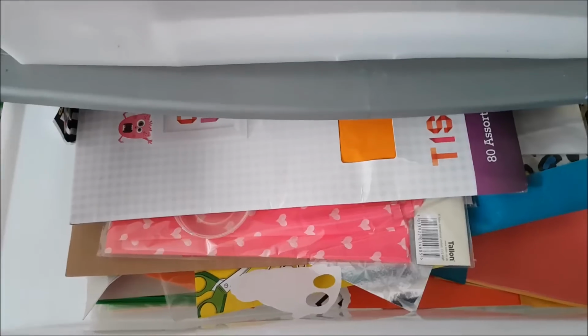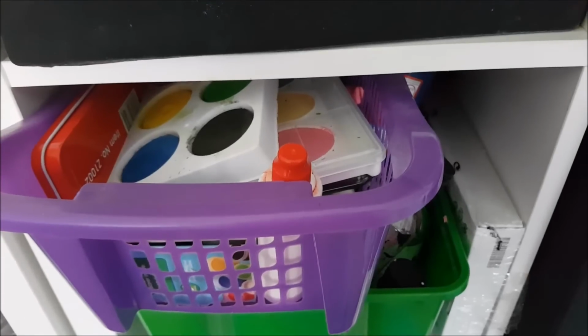Little storage shelf in the hall as well with all our games and activities. Supplies in this little tote down here, so paper and tissue paper and things like that. And additional paint supplies over here.